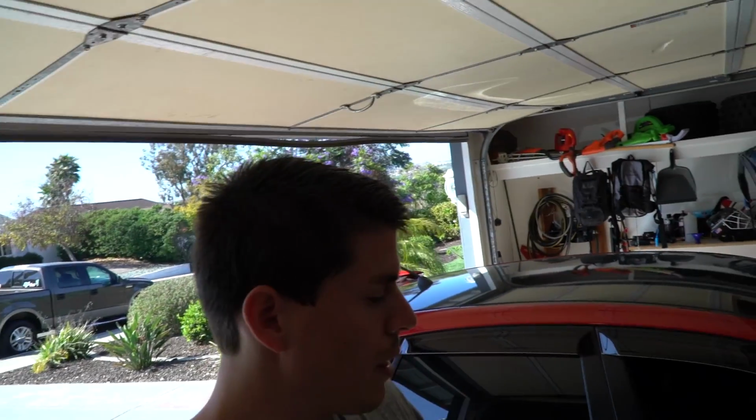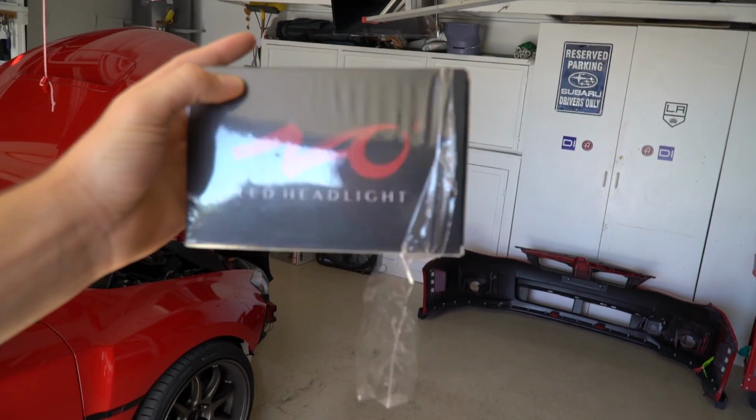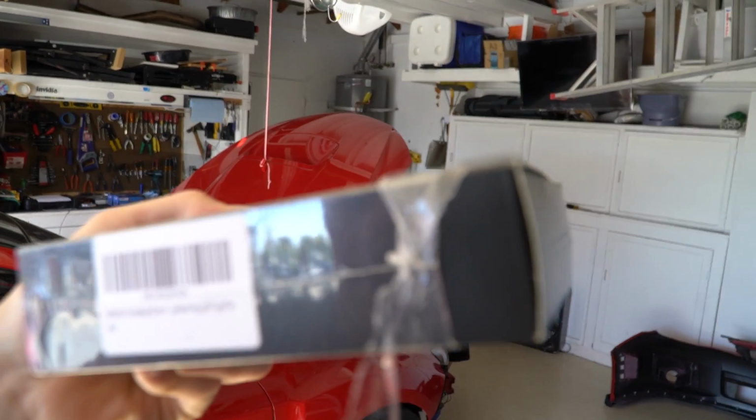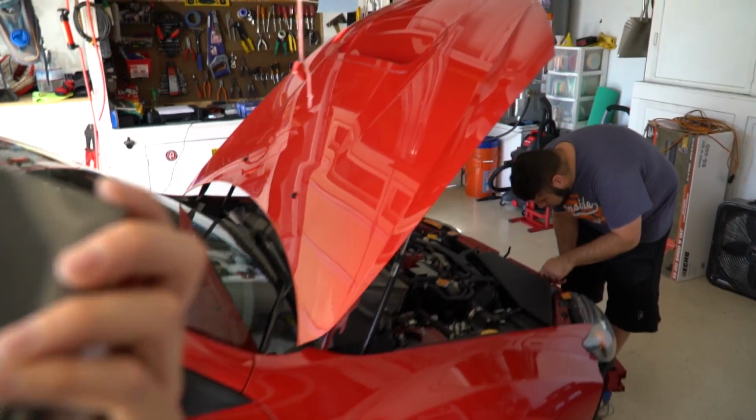So like I was saying, there's a company that contacted me. They wanted to send them out. I guess they wanted a review. I don't really do reviews. I just do installs and go with the flow and send it. I don't know if it's a distributor or a manufacturer, but some company named Neo sent out these LEDs. What specs were they? I think they're 3500s.